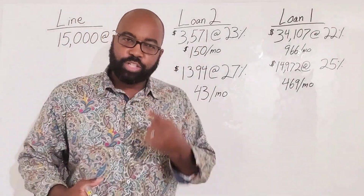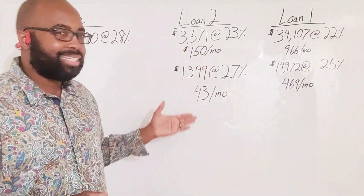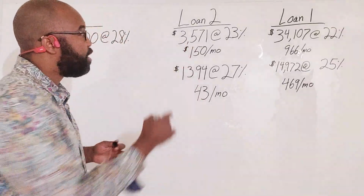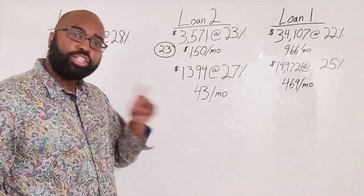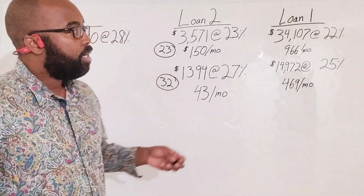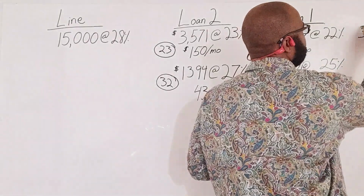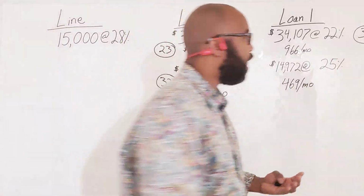We come across the cash flow index. That's how we're going to be getting rid of them very quickly. So if you calculate the cash flow index, which is the loan balance divided by the minimum monthly payment, you're going to find out that this one has a cash flow index number of 23. So we're going to go ahead and designate that with a circle. And you'll find out that this loan actually has a cash flow indicator number of 32. We're going to circle that one as well. Now, if we hop on over here, we'll see that this cash flow sucking loan has an indicator of 35. Okay, we're going to circle that. And then, of course, last but not least, this one has an indicator of 31.